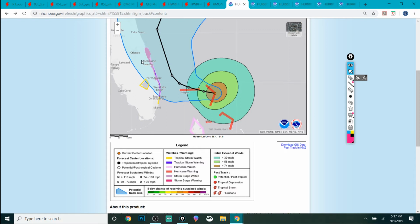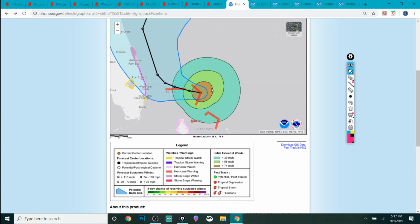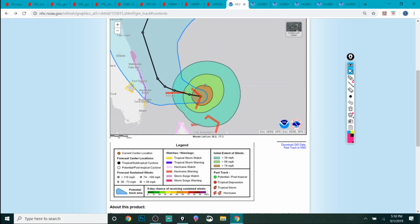Right along Melbourne, Palm Bay, West Palm Beach, and then just north of Miami, anywhere in there is seeing tropical storm watches or hurricane watches. And then if you get around Boca Raton north, you're going to be seeing storm surge watches. And then we also have the wind field, and anywhere on that orange is where you're going to be seeing those hurricane force winds.